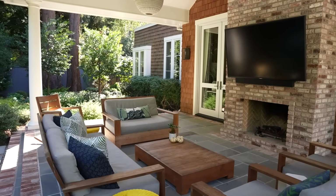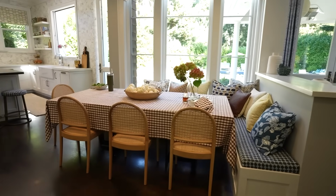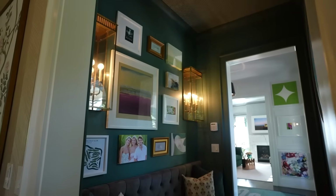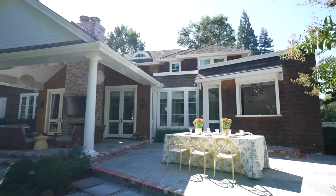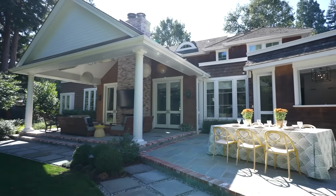I've lived in California for the last 24 years, and there really is kind of a more casual sense of living out here, and so I wanted to make sure that the house was easy for entertaining, both casually and formally. I love hosting holidays, love having dinner parties, but we also spend probably half, if not more, of the year outside in our backyard.